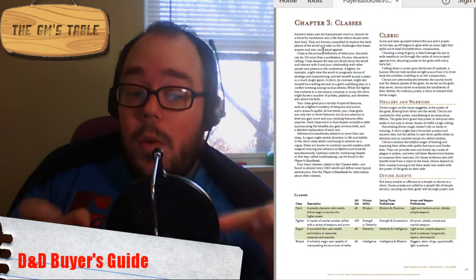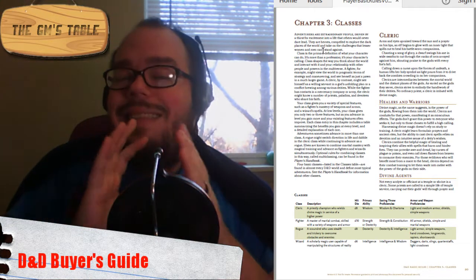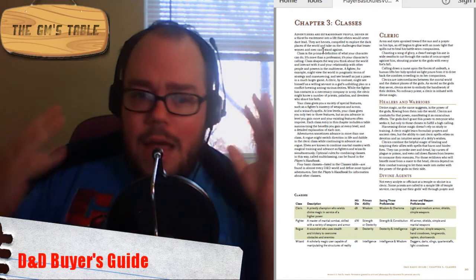The fighter is the champion, which is the no-nonsense, no extra mechanics, no frills, but they're very, very good at what they do. They get a better chance to score critical hits. I believe they eventually get a small armor buff. They get all these little things that aren't mechanically complex, which is perfect for brand new players. And again, everything you need.